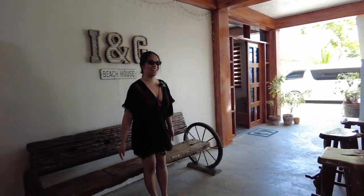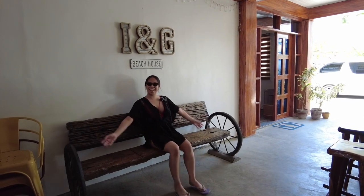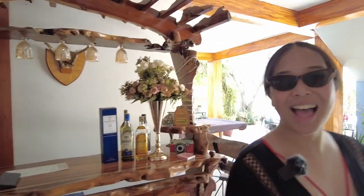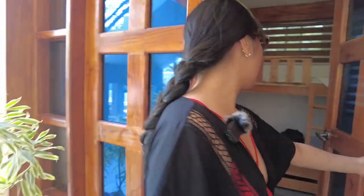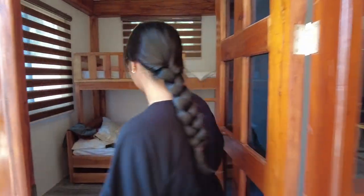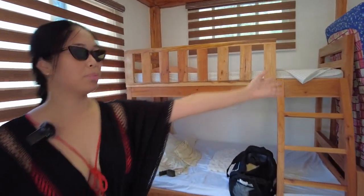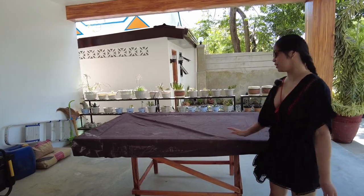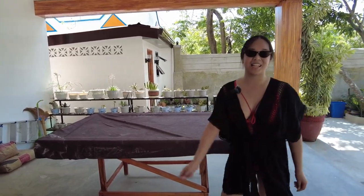ING Beach Resort. A bench. And then the bar to just lounge around and mag-inuman. Here, we have another 4-bedroom, could be 5, kasi may mattress na pwede mo i-pull out din. Eto, pool table na ginamit nila din kahapon. Pero naka-cover, so hindi natin yan aanin.